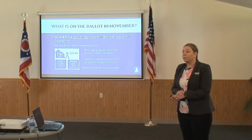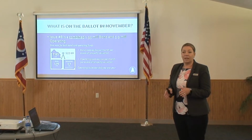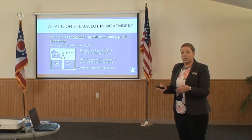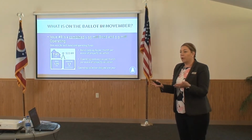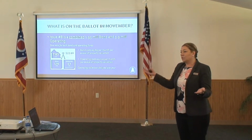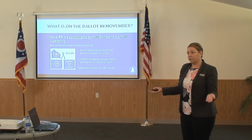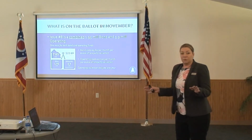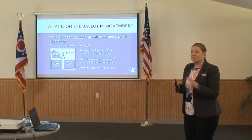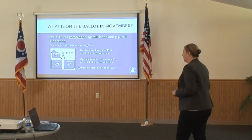So when we talk about property value, we're talking about the market value of your home as determined by the county auditor. So if you go to the county auditor's website and you look up your name and your address, it'll pull up your property and you'll see 2 different values. You'll see a property or market value, and you'll see an assessed or taxable value. So we're talking about the property market value as determined by the county auditor. Not Zillow, so I think that's really important. If you just Google your address and see what Zillow says, it will be different than what the county auditor has. So you need to look at the county auditor's office.